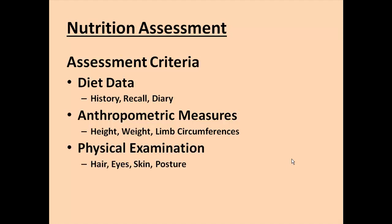Physical examination, again, sometimes in screenings and new admits, they can make some observations about posture, about skin color. Some nurses and healthcare professionals can look at the skin, and they can do some skin tests, and they can see if they're dehydrated or something like that. Hair, eyes, there's some different physical examinations you can do.